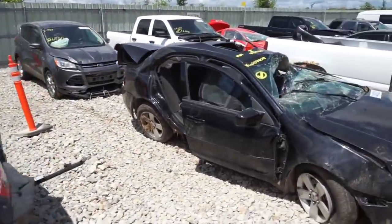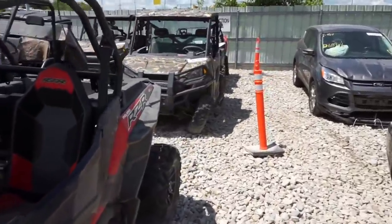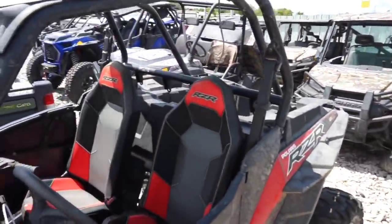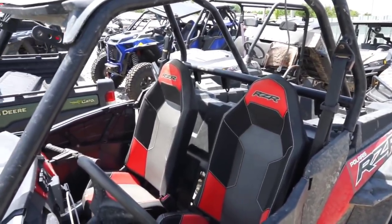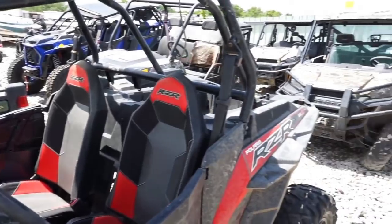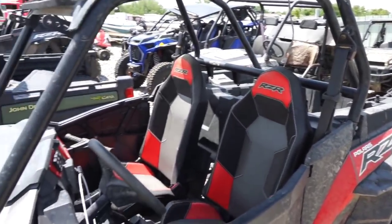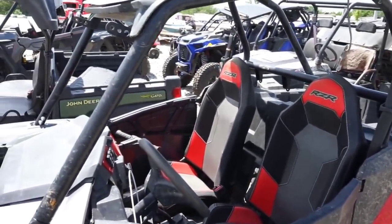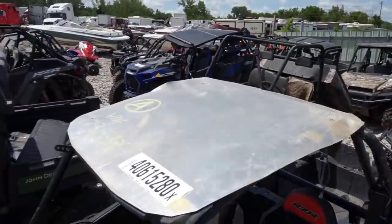It's not like you can't get to everything. You could do this work on this. You could fix this. You could make this a toy again. Make toys great again. You could make this toy great again and go out and enjoy yourself in it. Doesn't sound bad. Well, let me know what you guys think about some of these ATVs that we took a look at out here today.